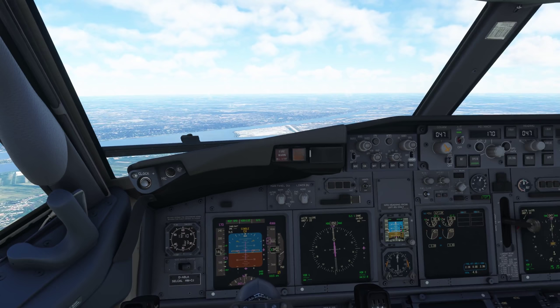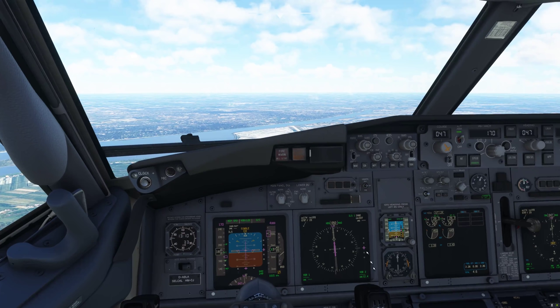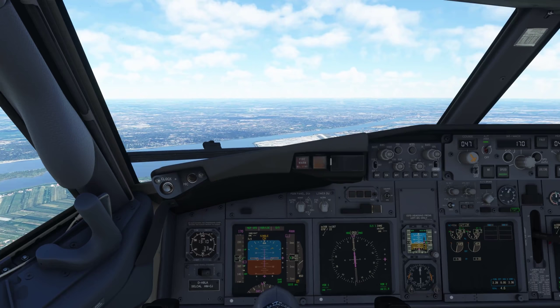So the final approach fix is at 10.5 miles from Alster at 3000 feet. About 2 more miles, 600 feet ish. Select glide slope, does not seem to be any false indication. Right 040 until ILS 05, top 253.